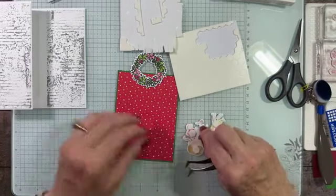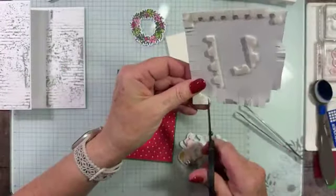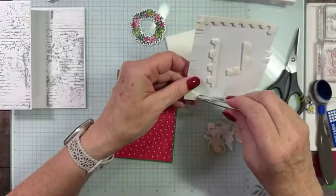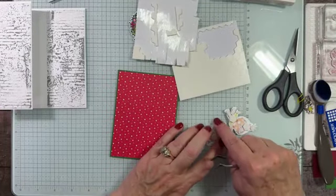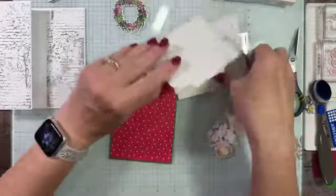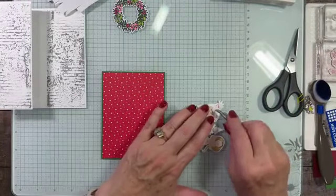Okay. And one more little piece. Yes, I know it's probably overkill, but my card is not going to fall apart. And I'm going to support that tree stand there.